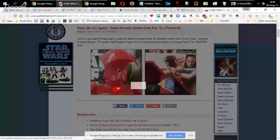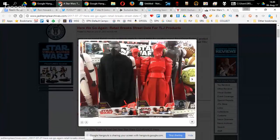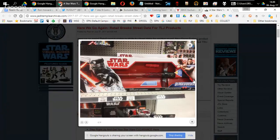Cool. Let's see. Some Jack specific items started leaking early. Jedi Temple Archives had posted an article about these hitting early at, I think it was Toys R Us. This was the Elite Guard, Praetorian Guard, Kylo Ren, Stormtrooper, the First Order Stormtrooper. And the Rey has also been found at retail. Also the Kylo Ren Blade Builder's lightsaber, pretty much the same thing as was offered before, just a new box.